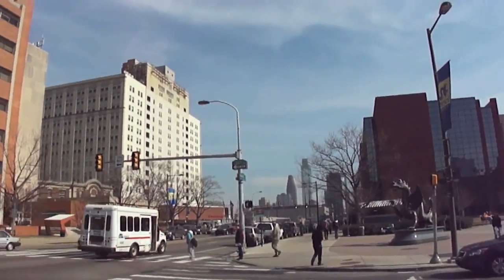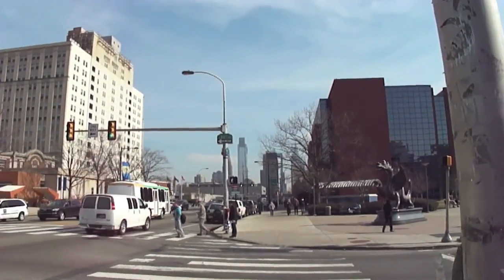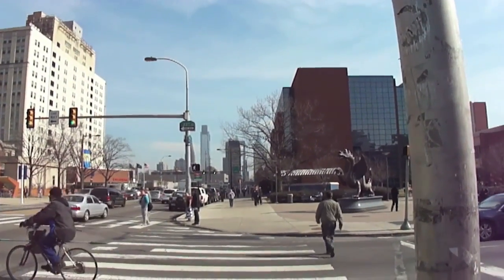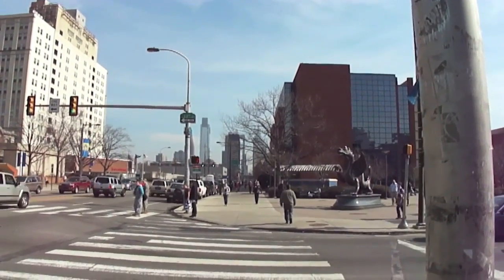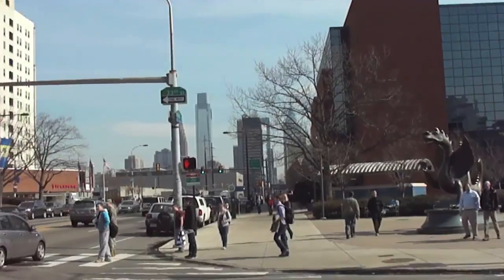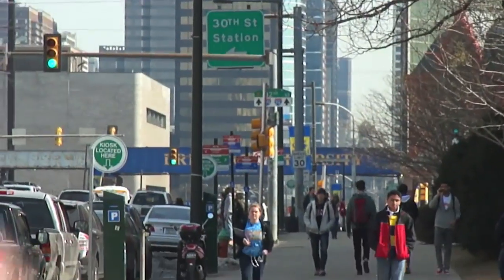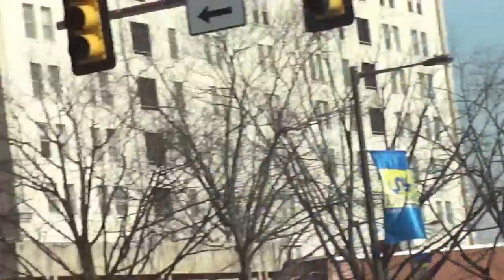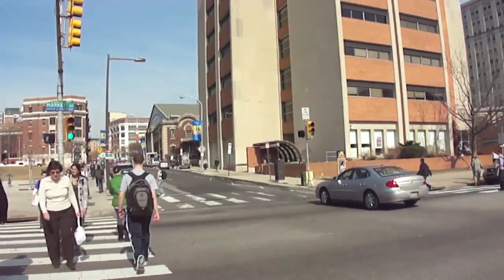So if you look out, down Market goes right into Center City, so that's Center City there. That building there is the Comcast Center. It's the tallest building in the city. I believe it's the 5th tallest building in the US. There's a couple more buildings over there. 33rd Street Station's down there. I don't know if you'll be able to see this or not, but way down in the distance is a real bridge, but Drexel's got Drexel University painted on it. So walking along again here.